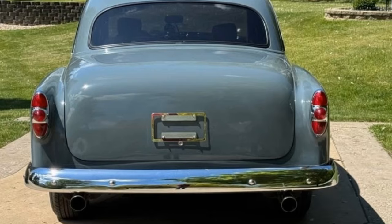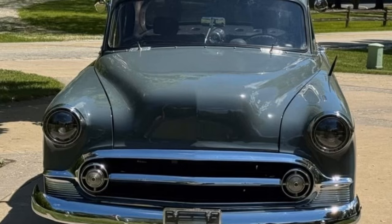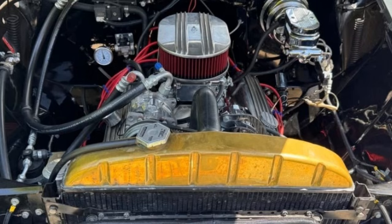To support the upgraded drivetrain, the car features a fully custom suspension and chassis setup. Up front, a Mustang 2 suspension system has been installed and lowered approximately 2 inches, improving steering response, ride quality, and overall handling compared to the original factory configuration. This is one of the most common and trusted upgrades in the street rod world due to its balance of comfort and performance.